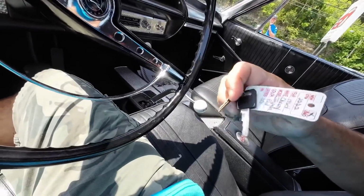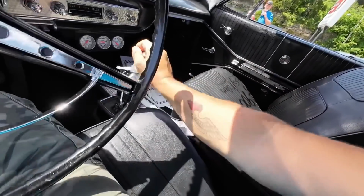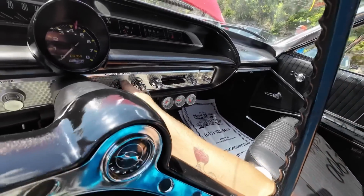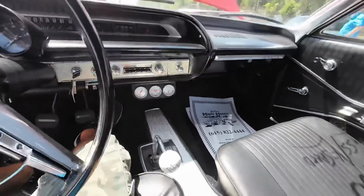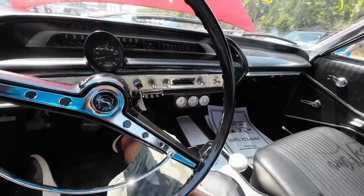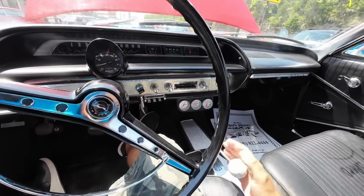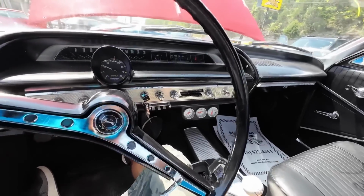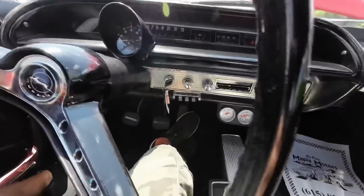Okay, let's start this up. Make sure to shake your shifter there. So you do have to give it gas to start it, I noticed. I can try without. I did. I didn't even have to give it gas that time. See, making me look wrong. Started right up.